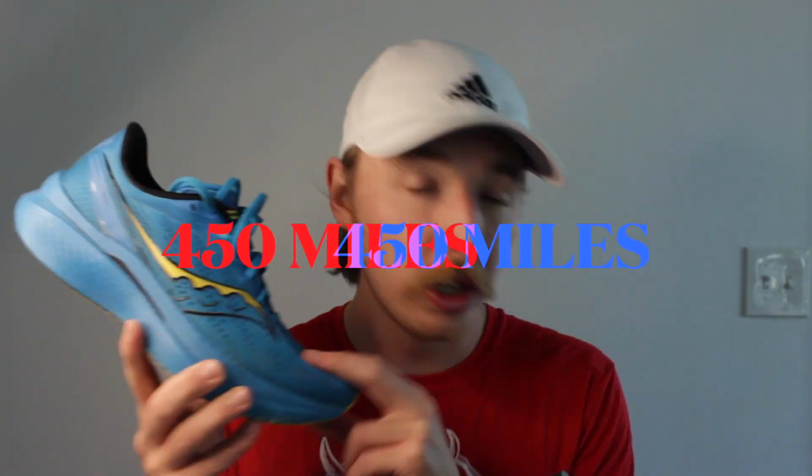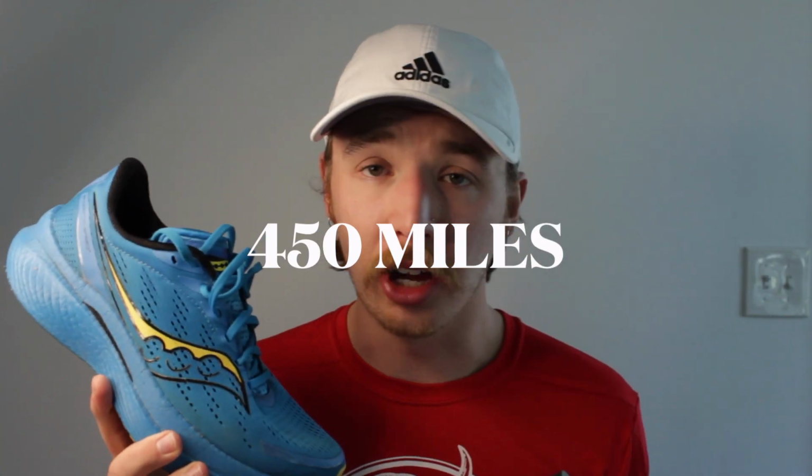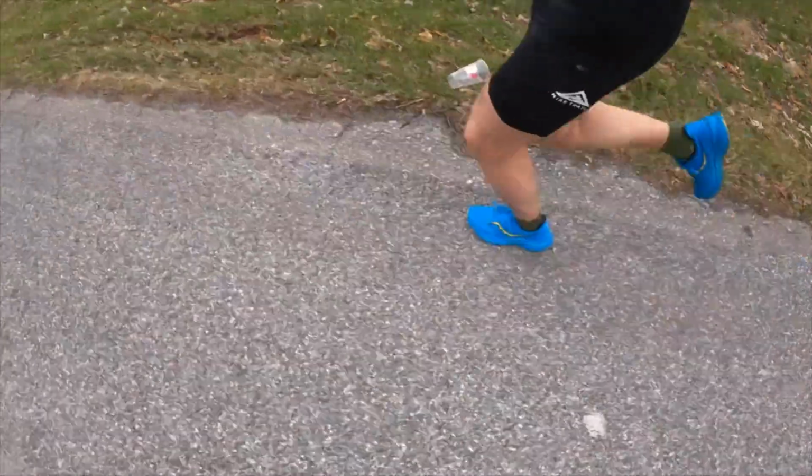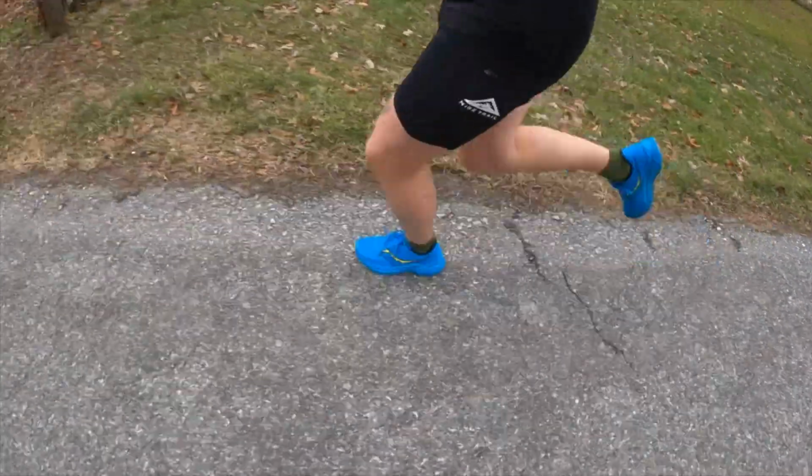And again, with 450 miles in it, still going, I'm still comfortable going on a long run in them. I'm definitely comfortable doing any normal daily training miles in them, and I still do speed workouts in them. And again, I am quickly approaching the 500 mile mark in them.